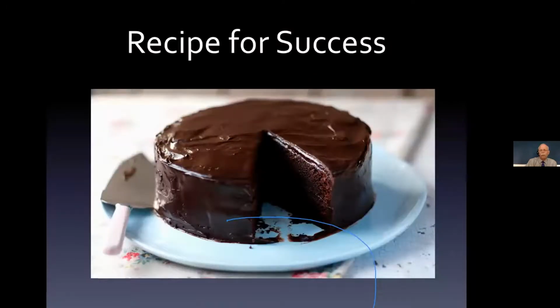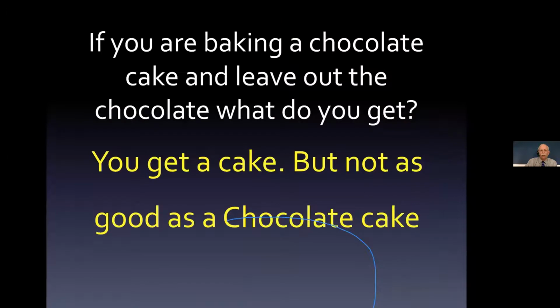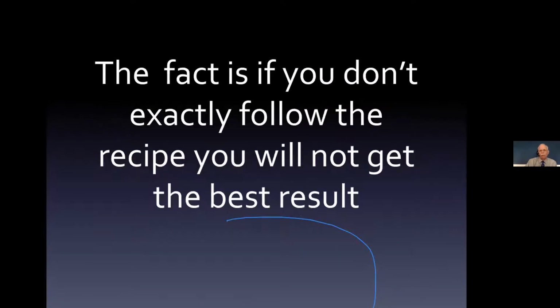So what is the full recipe for success here? Well, if you're baking a cake and you leave out chocolate, you're going to get a cake, but you're not going to get a chocolate cake. So you don't get all of it. So really you have to do everything.